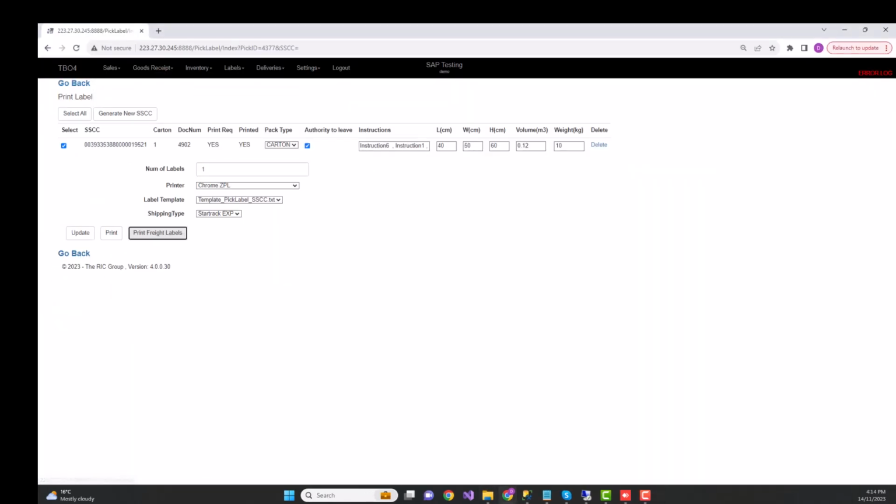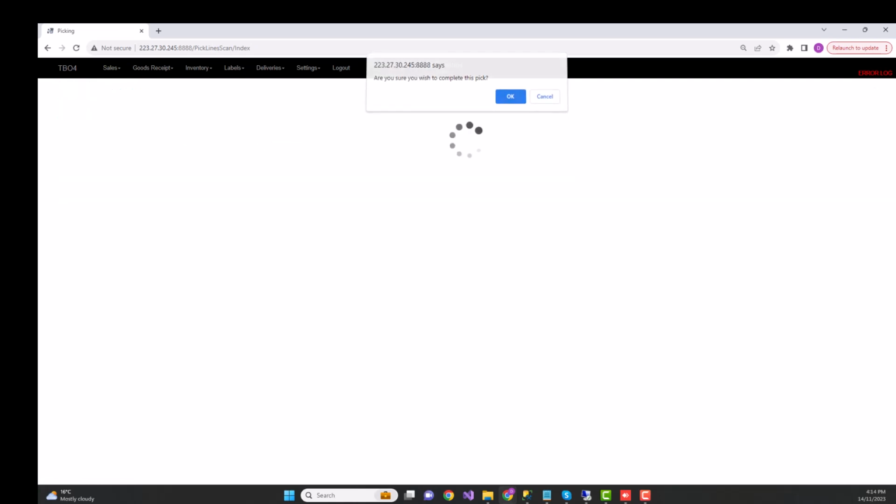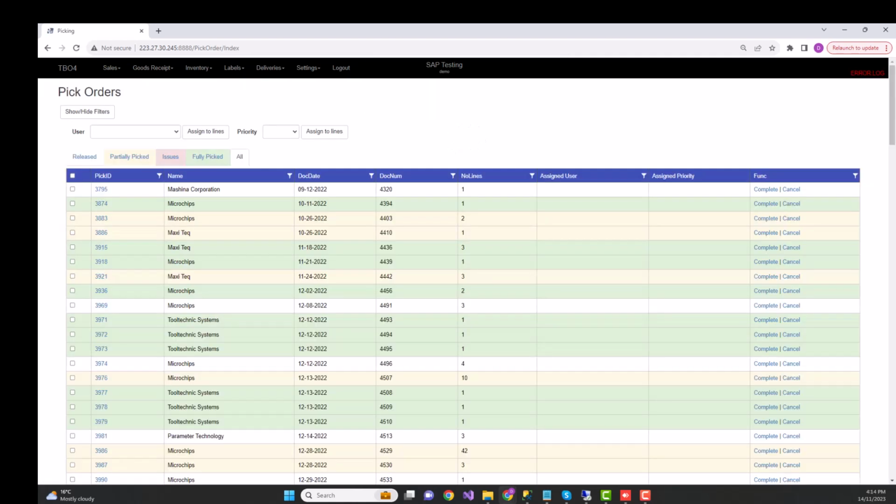Moving ahead into the WMS side of things, once you have printed the freight labels and the SSCC labels, you can complete the transactions from TBO4. You click complete and click OK. It gives instant feedback to the user again: pick is completed, it goes away from TBO4, and then in a few seconds it should go back and update SAP with the required transaction as well. Moving ahead, we'll show you SAP as well.